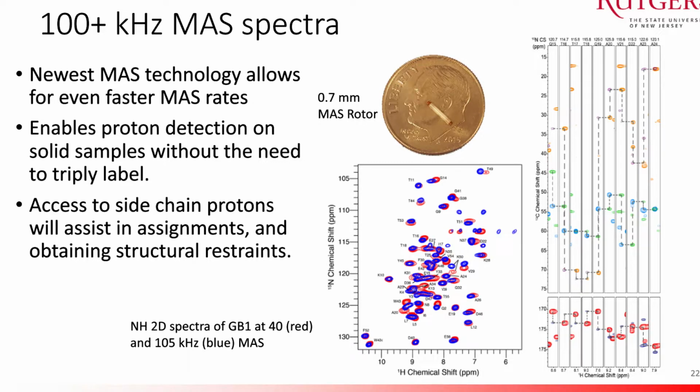So here's my 100 kilohertz of GB1. I think this is the last GB1 spectrum I show, so I apologize. It's just nice to show off the prettiest data, where I basically show that the protonated GB1 at 100 kilohertz, which is the blue there, has similar line widths to the 40 kilohertz GB1 that is deuterated. So there's a little bit of cheating here because the 0.7 is an 800 and the 1.6 is a 600.